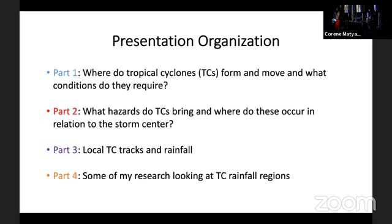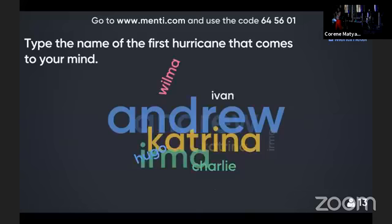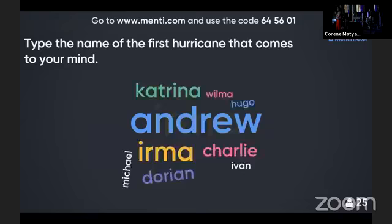Okay, so for part one, a question to get us all started. I wanted to do one that wasn't a yes, no vote. So what's the name of the first hurricane that comes to your mind? Granted, I planned this way before this past week, but it'll be interesting to see. A lot of hurricanes hit Florida. What's the first storm that comes to your mind? It'll make a cool little word cloud for us.